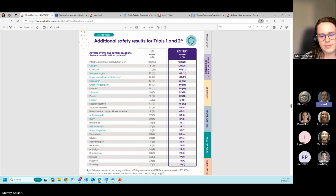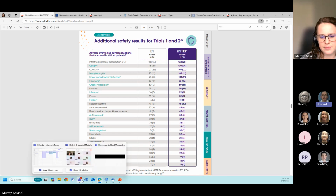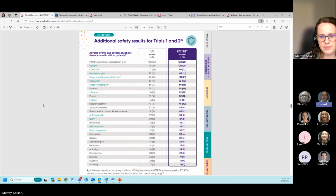Hey, Sarah, Dan Howard here. I just put in the chat that at the same time Alyftrek was approved by the FDA, there were also 90 some additional mutations that were approved for treatment with Trikafta. Those are also included in the approval for Alyftrek. So there are patients who may not have been candidates for Trikafta in the past who are now. That would also be included in the Alyftrek candidates as well.